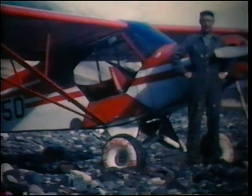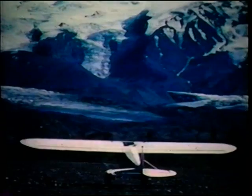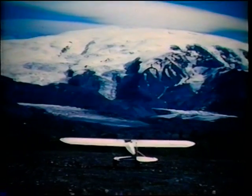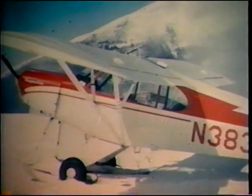Jack's innovative use of the Super Cub led to establishing high-altitude airstrips, which served as staging areas from which hunters could backpack deep into the mountains. This greater access resulted in the acquisition of the largest mountain Dall ram ever taken, a world record.